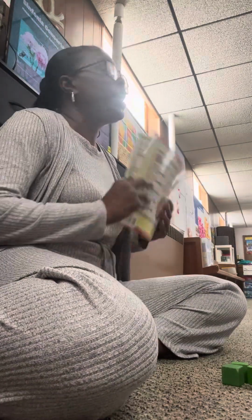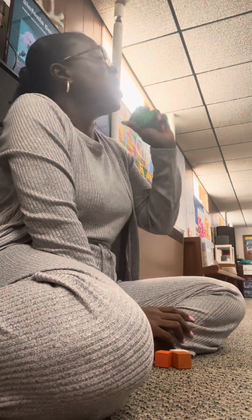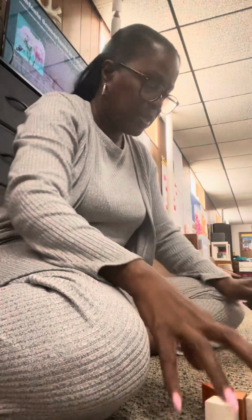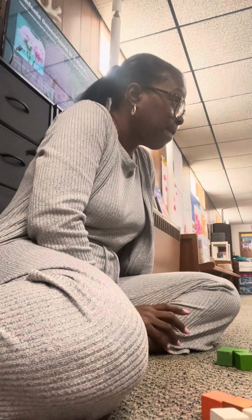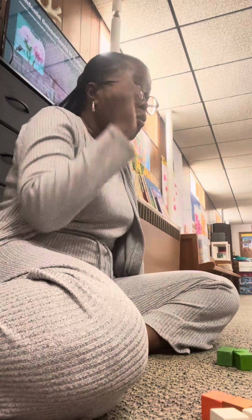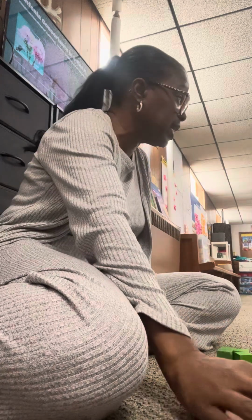So what we're going to do is make our own fractions. If I want to make a fraction of 3/4, here's all of these blocks. All right, Shivari, what is my numerator? I want 3/4. If I want 3/4, what number is the numerator? Is the numerator the top one? So how many blocks will I need?